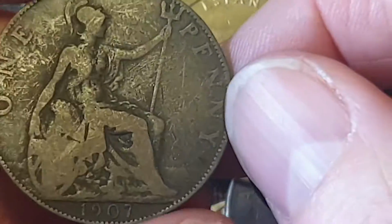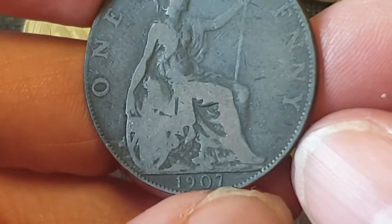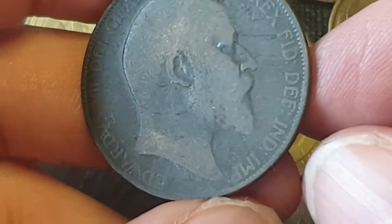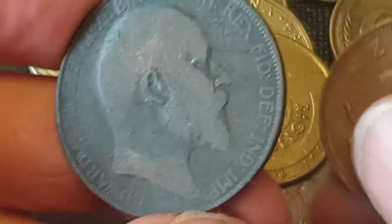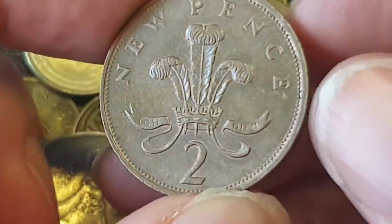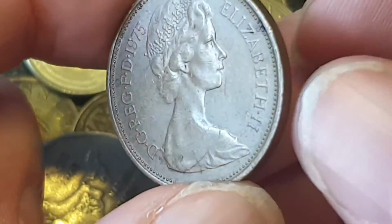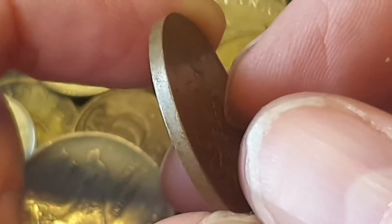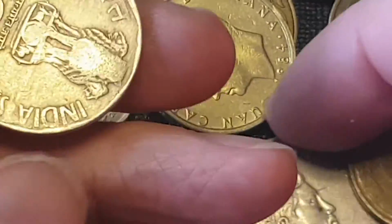Okay, then we have a UK. That's okay, pretty well worn. Over 100 years old, 1 penny. And it has Edward VII. Then we have a current coin, new pence. This is 1975, year I was born. And you can use that in circulation. They're not worth that much.